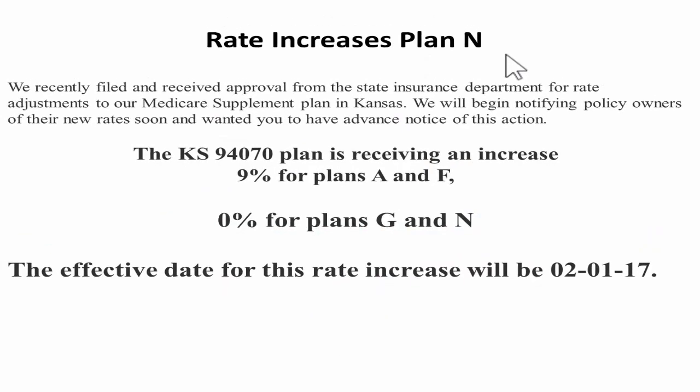With Plan N increases, we know what's happening with Plan F. Plan F has the largest increases. They have for quite a while. Plan F is going to go away for new enrollees in 2020, which means no new blood will be going in, which in turn means the rates could go up, and that's a pretty good chance.